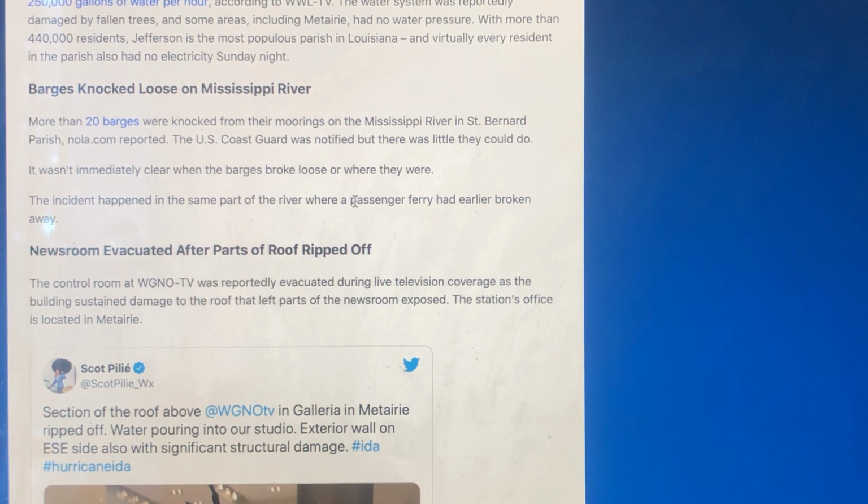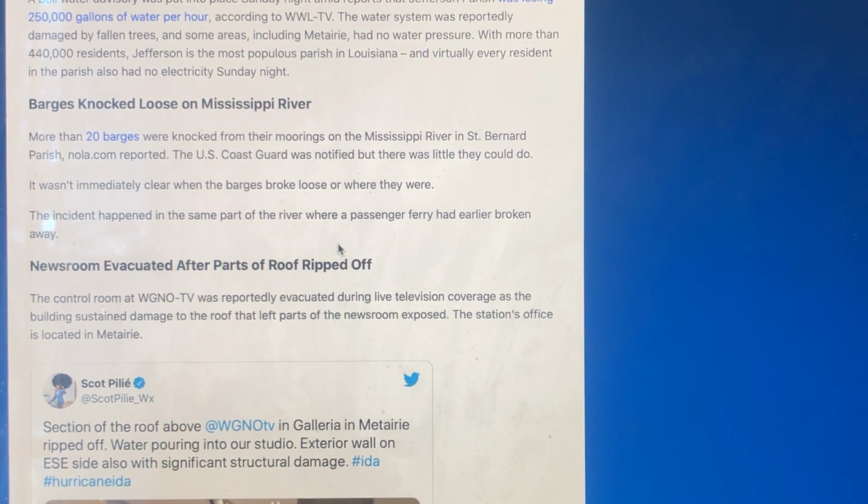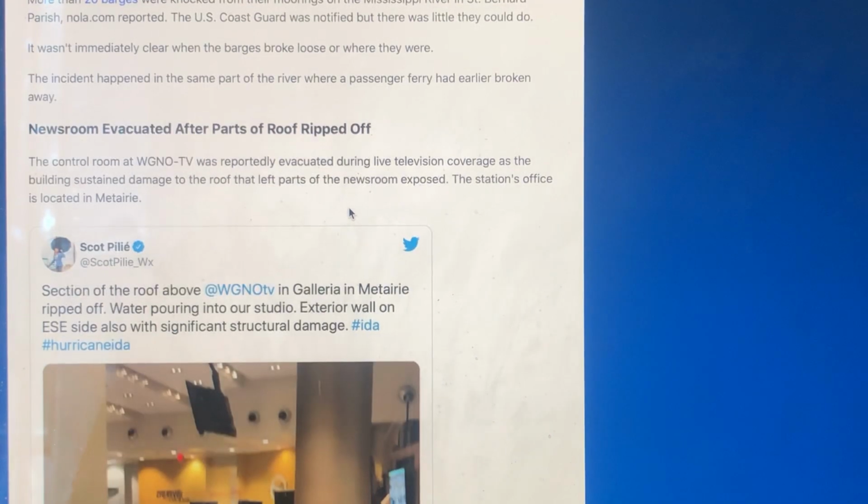Barges knocked loose on Mississippi River. We had 20 barges that were knocked from their moorings on the Mississippi River in St. Bernard Parish, that NewOrleansLouisiana.com reported. The U.S. Coast Guard was notified, but there was little they could do, obviously, because the barges are very heavy boats, being pushed by the strong storm surge from all the strong winds. It wasn't immediately clear when the barges broke loose or where they were. The incident happened in the same part of the river where a passenger ferry had earlier broken away.